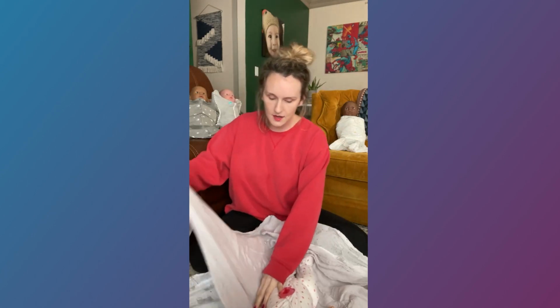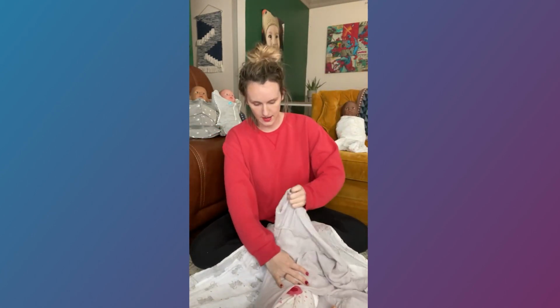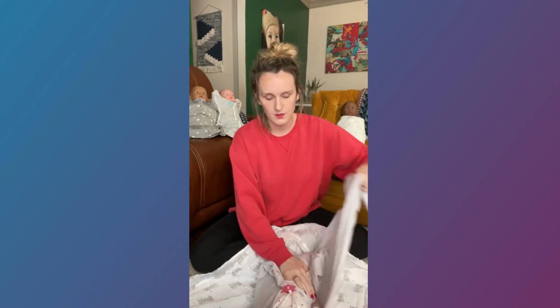Hold baby's arms down, you kind of pull, get a nice little tug there, then you go back up. I'm doing a messy job right now. I would recommend if you are doing this in real life with your babies. Oh no, it's actually not that messy. I'm proud of myself.